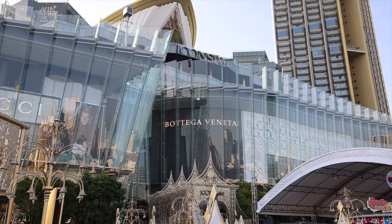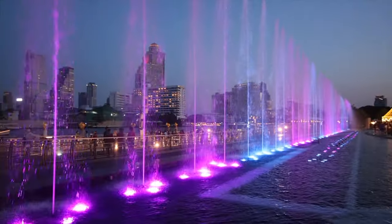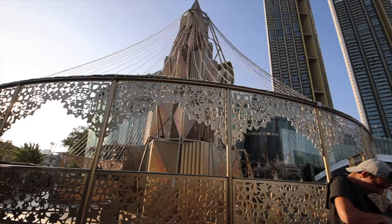So true, but we have made it to the iconic Icon Siam Mall. We will never buy anything from here, but it's beautiful to see. Later at night, they actually have a water and a light show that turn on every single night, and it's pretty cool to see. It's super beautiful, and so we're gonna go explore the area a little bit. This mall is huge, so we'll show you around a little bit.